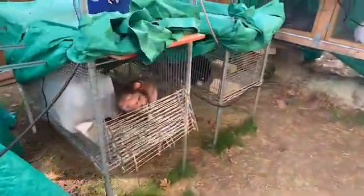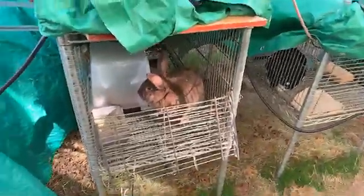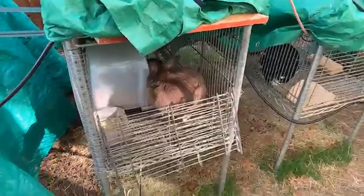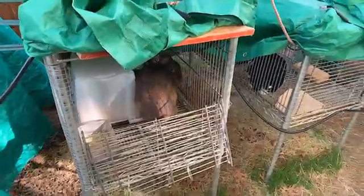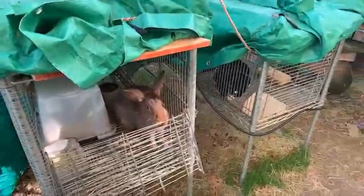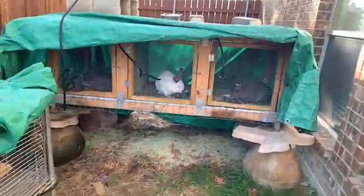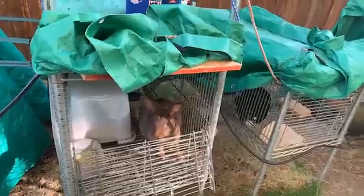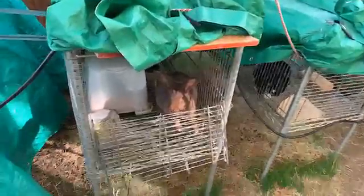Oh, we're getting a sneak peek. As you can see, he doesn't even try and jump out. Really, really nice buck. Which has been in our favor at this time, but with the exception of Blue over there, which we had to put with Heath the first time. Heath is a really nice buck as well.